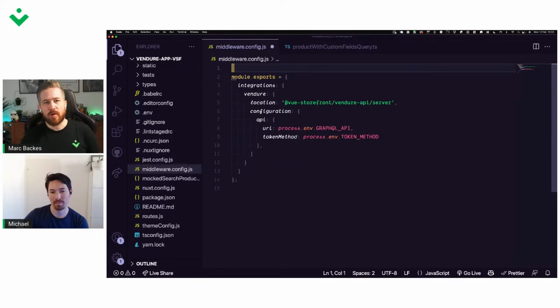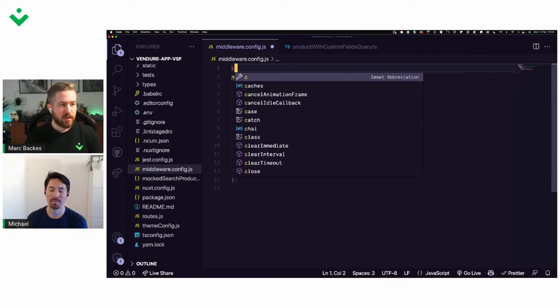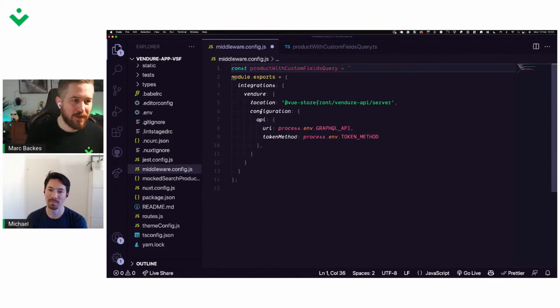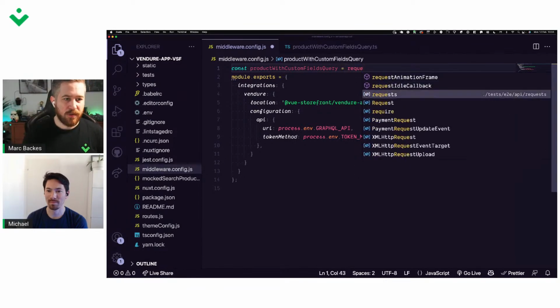The middleware in Vue Storefront, very short, is this: we have the front end, which is, well, everything you see. And when the front end wants data, in this case the data of the product, it doesn't talk directly to the Vendure backend or any other backend for that matter. It goes to the middleware, and the middleware takes care of that communication towards the backend. So that's why here in the middleware, we have to make some changes. So I will just import this product with custom fields query. A little bit long, but at least we know what's happening. And we just import it.